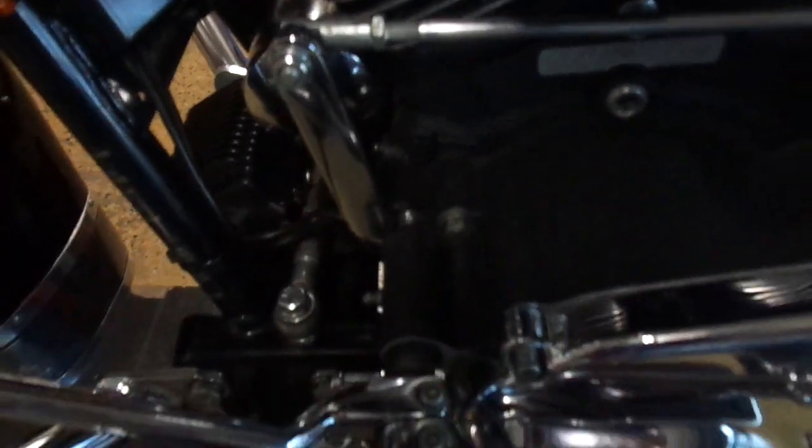It has, you can see, all of the jugs, the heads, the rocker boxes. There's no leaks that I saw anywhere. I rode this bike for 2 hours. It's just amazing. I rode this motorcycle about 70 miles on the interstate, going 75 and 80 mile an hour.